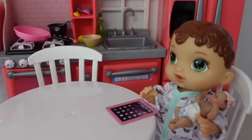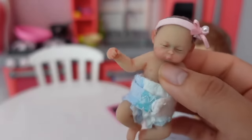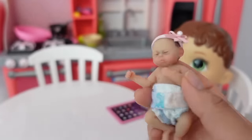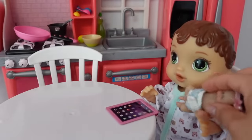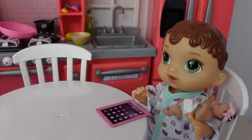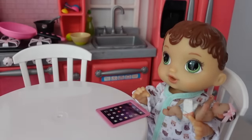So Abby just woke up. Here is her adorable little tiny silicone baby. It's the perfect size for her. So she likes to watch educational videos on YouTube in the morning and play with her toys. And now I am going to begin by making their breakfast.